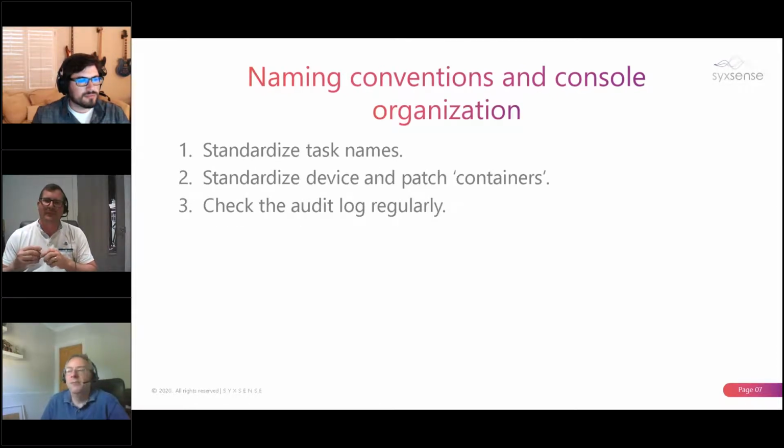Okay, so naming conventions and console organization. I think you should do this regardless, certainly console organization. Hackers and people that wish to do harm are realizing that if they can get access to your management tool, they can do real harm to your business. There is actually evidence of this sort of activity. It's actually been reported on the web.